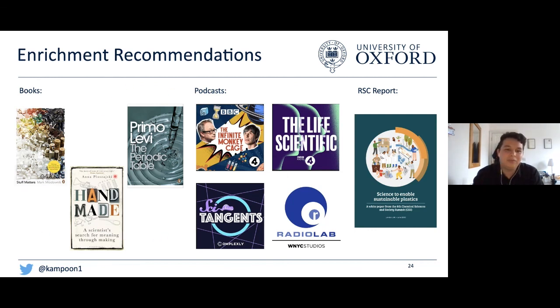If you're interested in chemistry in general or even just life, I'd highly recommend reading Primo Levi's Periodic Table. It's about the life of Primo Levi, an author and chemist who grew up in the north of Italy during the war of Mussolini, and as a Jewish man, his time at Auschwitz and his career in life. It's really, really interesting. I'd highly recommend that.